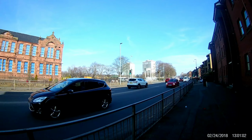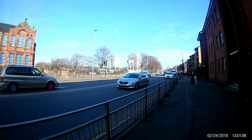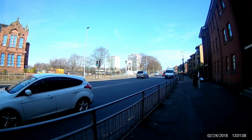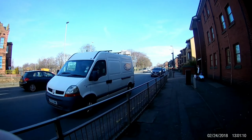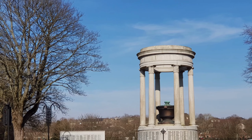Here we're at the beginning of Langloan. Just across the road there you'll see Langloan Primary School. Just across the road there, ahead on the left hand side, you'll see the World War II Memorial.